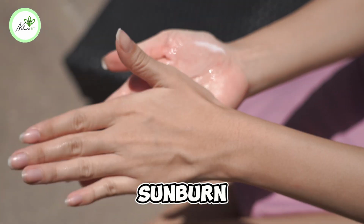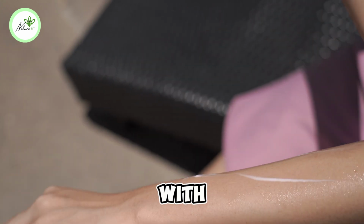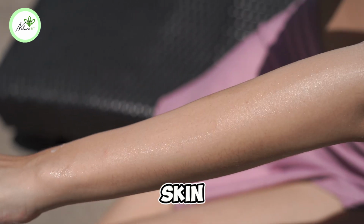2. As a sunburn soother. Got a little too much sun? Coconut oil mixed with aloe vera can calm redness, reduce peeling, and deeply hydrate your skin.